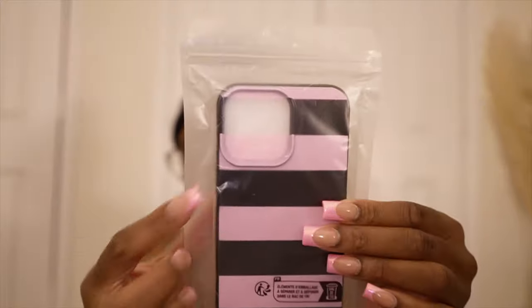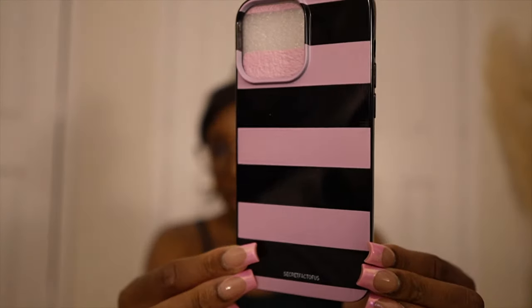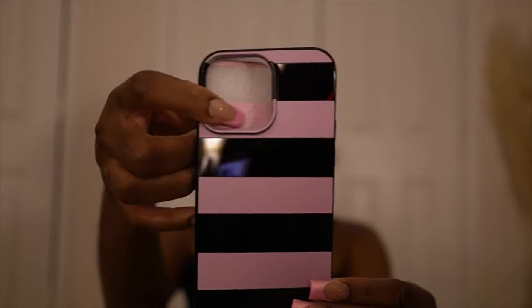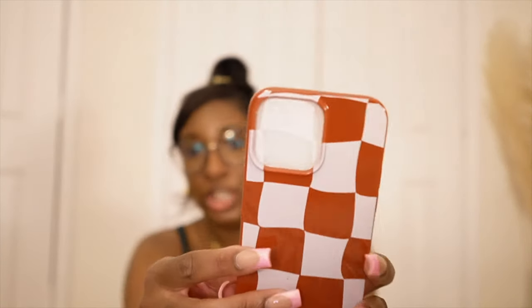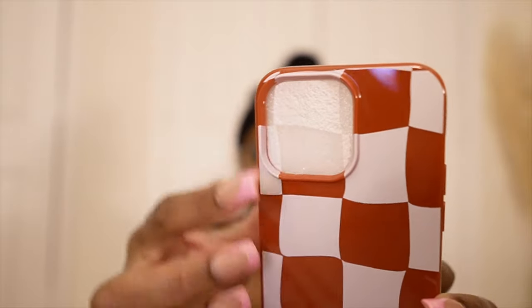Same thing with this one. They printed the stripe all across the paper. Didn't give one care. No class, no execution, nothing. It's just pink and black stripes with that little stripe printed on the styrofoam, y'all. Look at that. Girl, I can't make this up, honey. Same way with this one. They printed the little checkerboard on the paper.